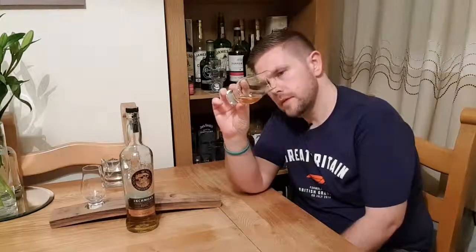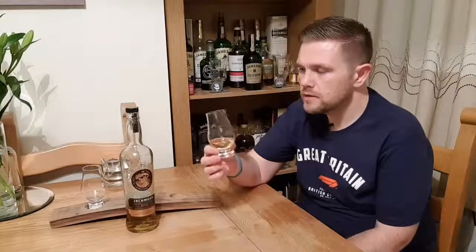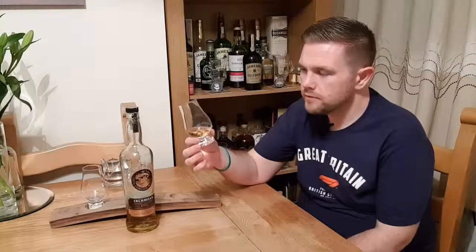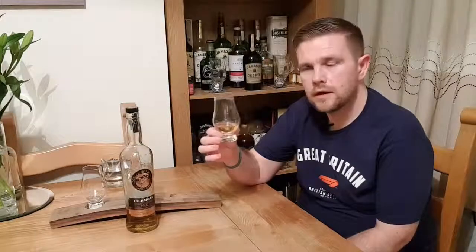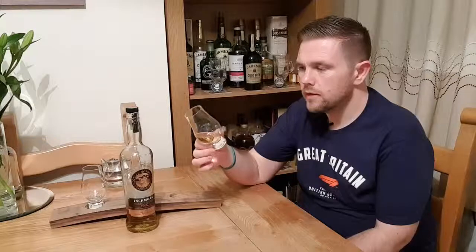It's interesting that it's not darker for its age, but it has been matured in American oak. It's had time in first fill bourbon, refill and recharged casks, and then obviously married together. And I'm guessing the reason for using a variety of different aged casks is to make sure that the time in the cask doesn't overly influence the taste of the whisky and overpower it.